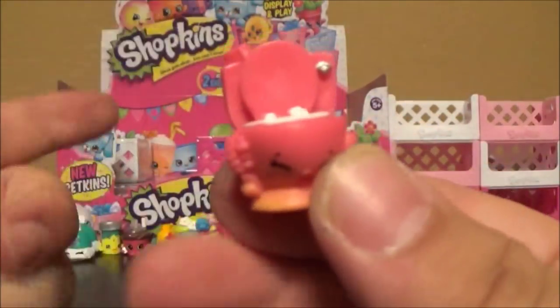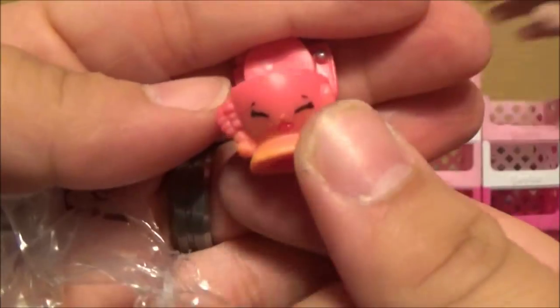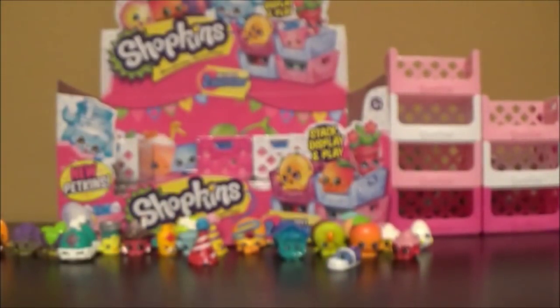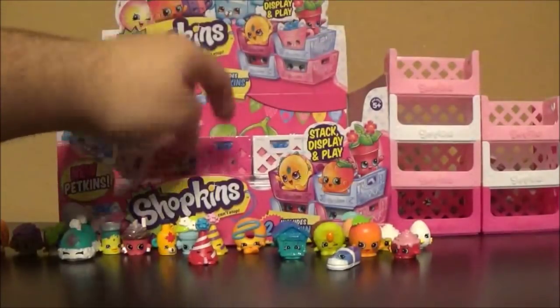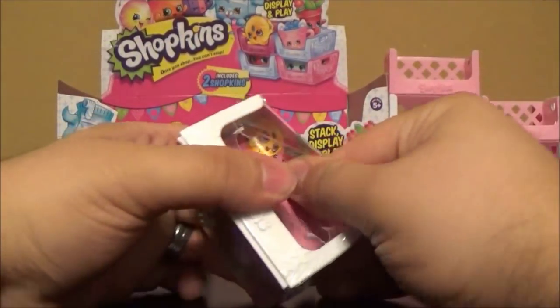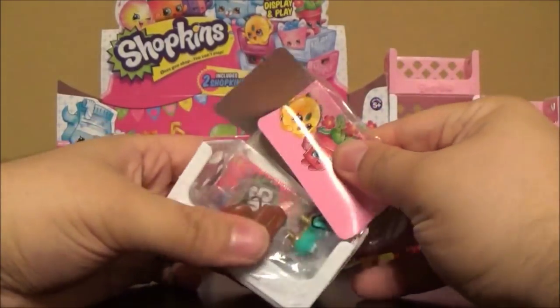The cool pink. I want a pink toilet in my house, just in honor of Shopkins. I do. It'll be exciting to see who gets the first limited edition on YouTube.